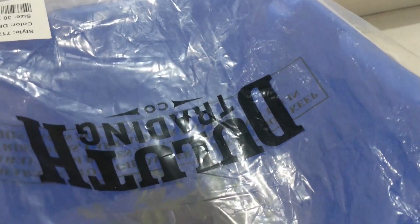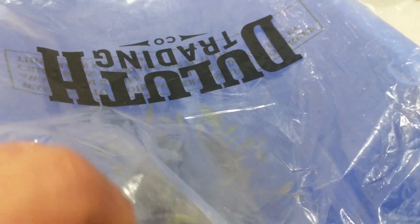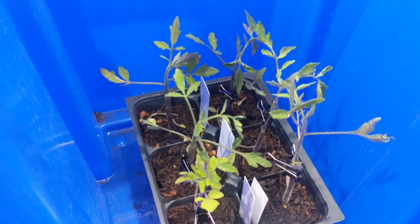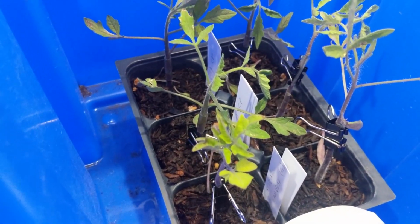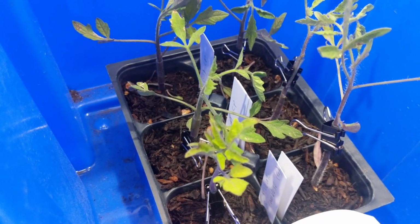Remember that Celebrity tomato that we just talked about and how it's resistant to nematodes? We're using it as a rootstock, and we've grafted some tomato varieties onto there. Hopefully the grafts are successful, and we'll have something to talk about in a future video.